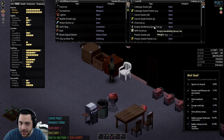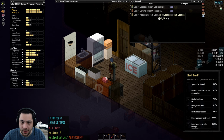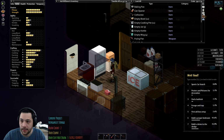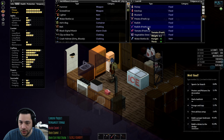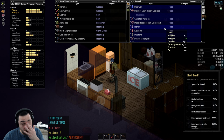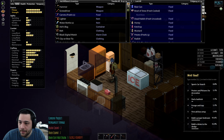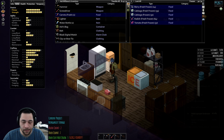But a sledgehammer is actually not supposed to be as rare as it has been for me. So the fact that I finally found one was just like winning the lottery, despite the fact that it really shouldn't have been as rare as I was led to believe. So let's go ahead and rearm my traps and start working on building a proper bedroom. I like that. So build a bedroom.